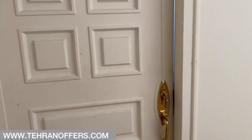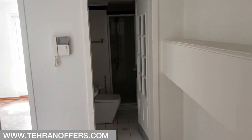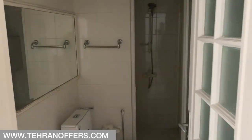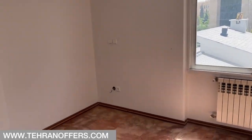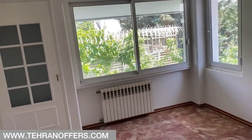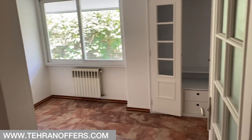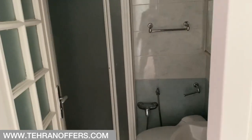On the third floor, you have the western unit here, which has the space of around 150 square meter. It has a duplex layout, as you can see. So in this part, you have one bathroom over here with shower, three bedrooms totally. Another bedroom over here. One here. And that's the second bathroom, also with a shower.